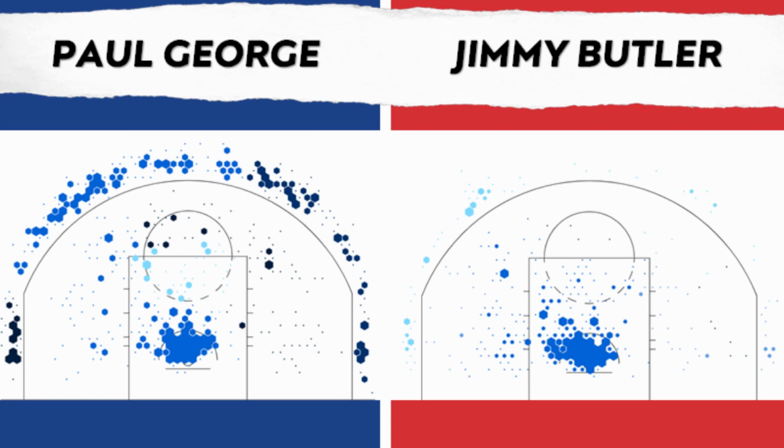Before I carry on, the shade of blue for the dotted areas correlate to how well a player shoots from that area. The lighter the blue, the worse they shoot. The darker the blue, the better they shoot. Now with that out of the way, you can see that Paul George not only shoots more threes, but is extremely efficient from there too. If you look at Butler's chart however, you can see that he's predominantly scoring in the paint and hitting a few mid-range shots too. However, this doesn't mean he isn't a versatile scorer.